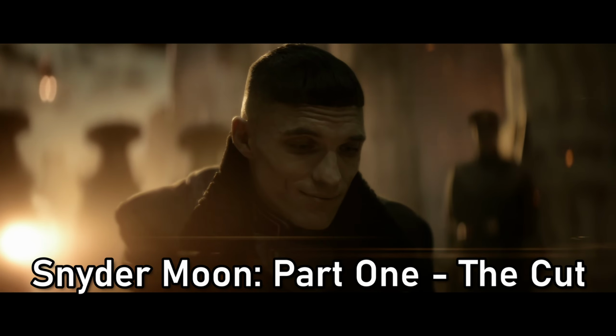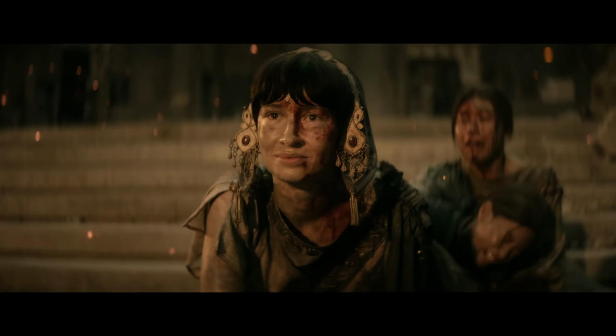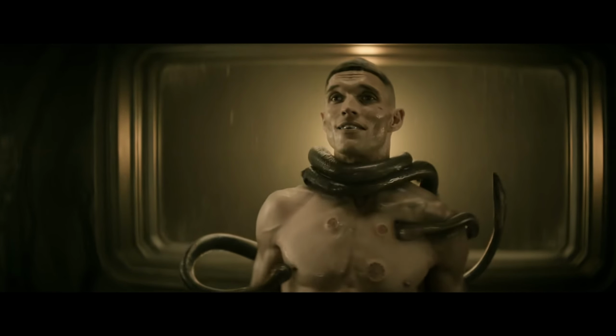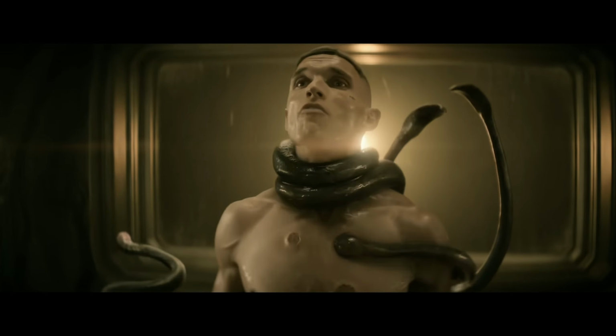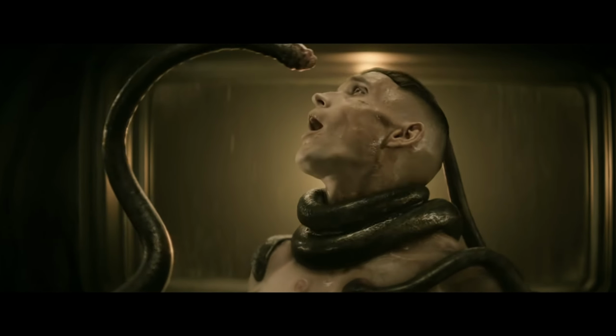The running theme of Snyder Moon Part 1, The Cut, is that every new and extended scene is just a reiteration of elements that were already clearly stated in the previous movie. Even that already messed up tentacle porn scene is now even more messed up and something that I'll never be able to remove from my mind when seeing Ed Skrein.